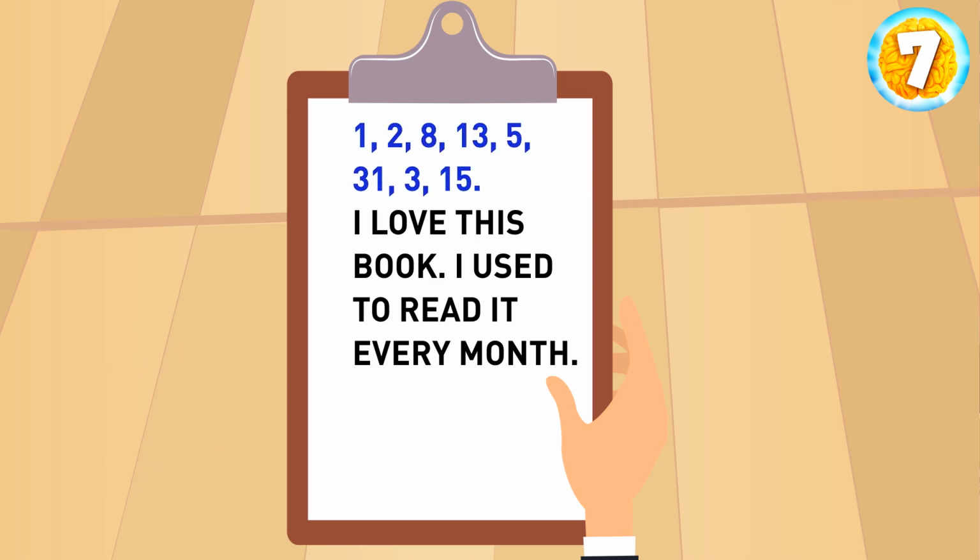The numbers stand for the place of the letter in the phrase. The first one is I, the second one is L, the 8th one is I, the 13th one is K, the 5th one is E, the 31st one is Y, the 3rd one is O, and the 15th one is U. The note says, I like you.